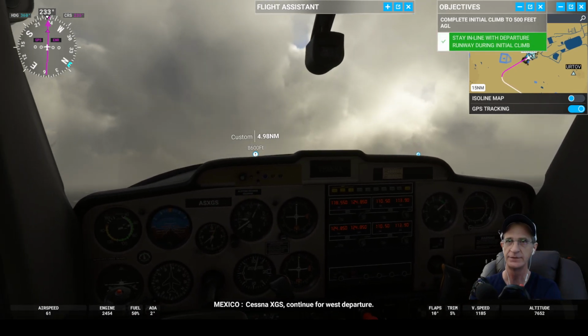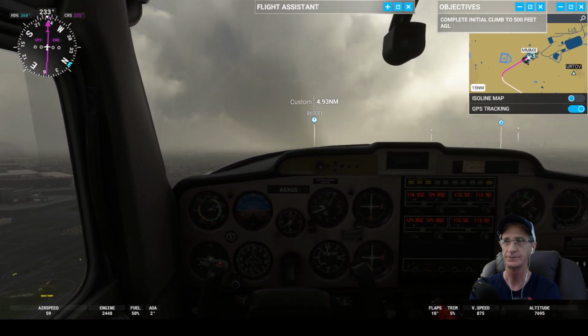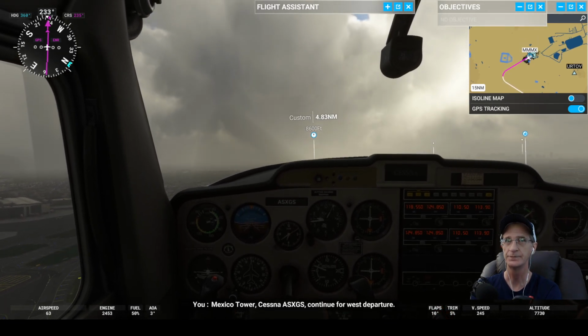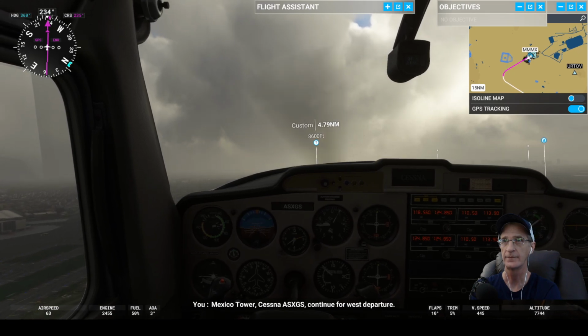Golf Sierra, continue for west departure. Yep. Mexico Tower, Cessna Alpha Sierra, X-Ray Golf Sierra. Continue for west departure.